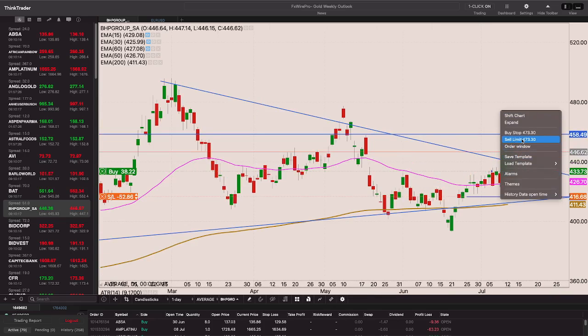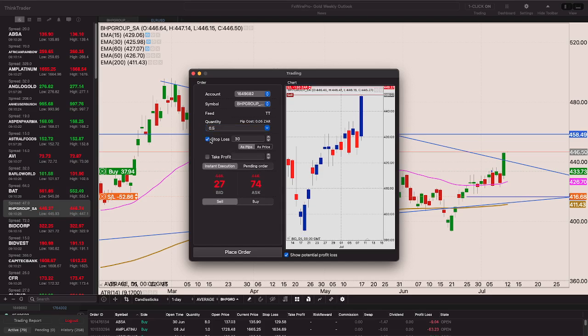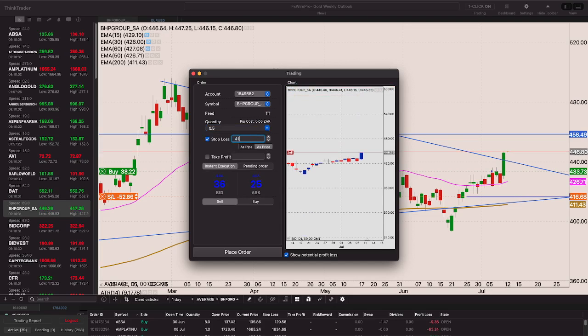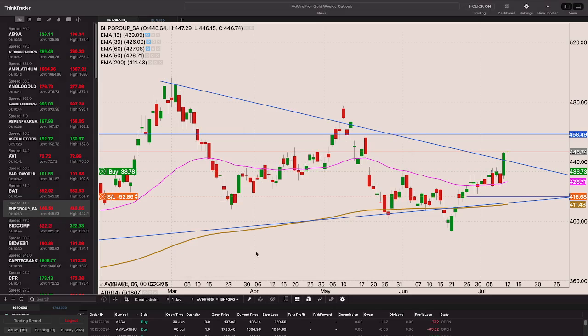So starting off with BHP, I would be buying myself half a share on BHP with a stop loss there at the current stop at 416.68. Buying myself half a share there. Let's see if we can get a fill. If not, I'm just as happy with one share. See, so we got filled with half the share. So next is Nedbank.